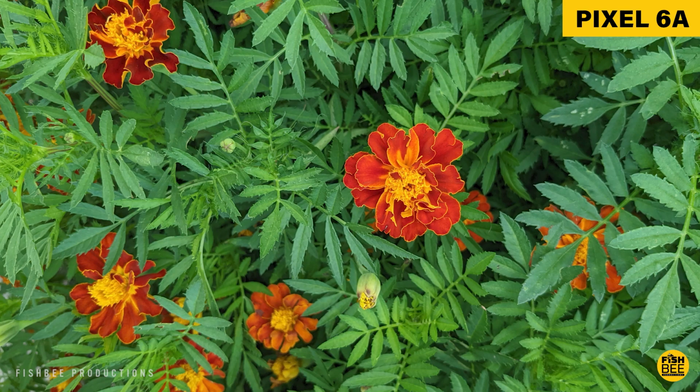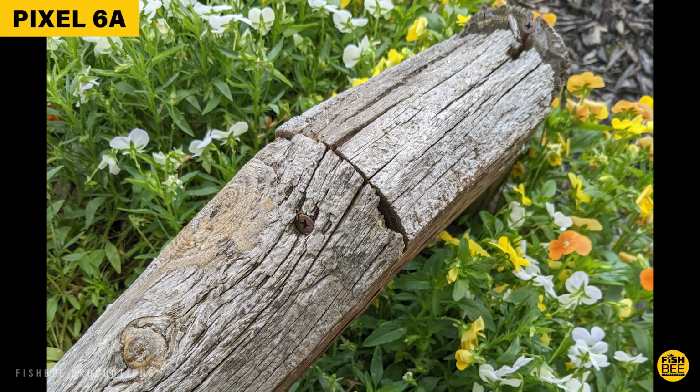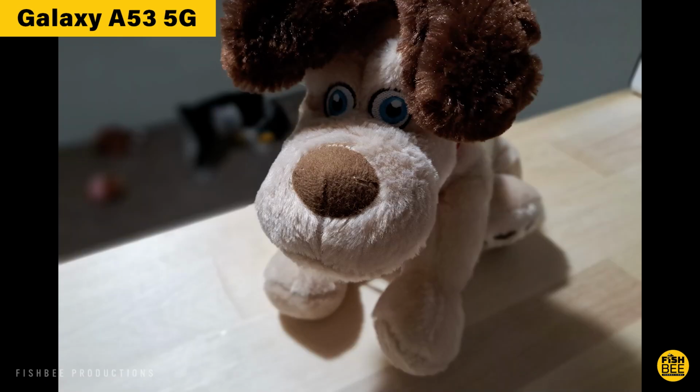So you get higher resolution for the photos on the Galaxy, higher resolution for video recording on the Pixel. I'll show you a few samples of each, but to me, this one's real close. I might give the slight advantage to the Pixel phone, but it's really gonna come down to personal preference on which has the better cameras.